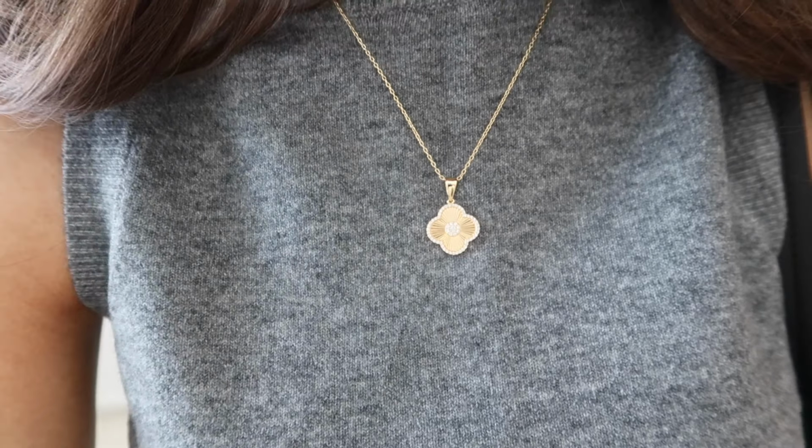This designer look for less necklace has been a top loved item. This is so pretty. It reminds me so much of Van Cleef. And what I love about this one is that it's a higher quality. If you're unfamiliar with fashion jewelry, a lot of it's just gold plated, which is your standard fashion jewelry. And then it goes gold filled, which is the next level up. And then gold vermeil is the next top level that you could get besides a solid gold piece.